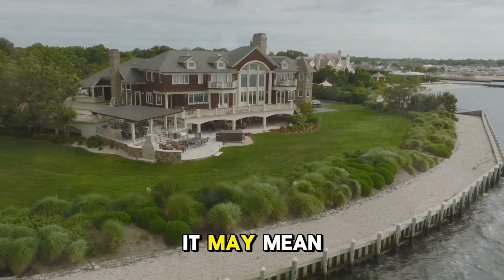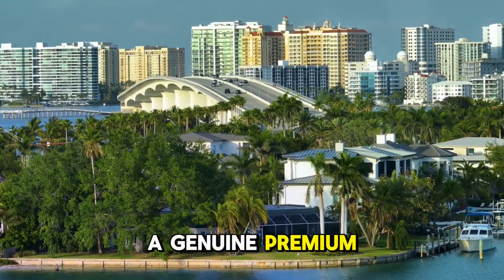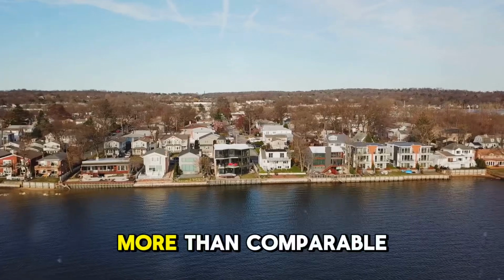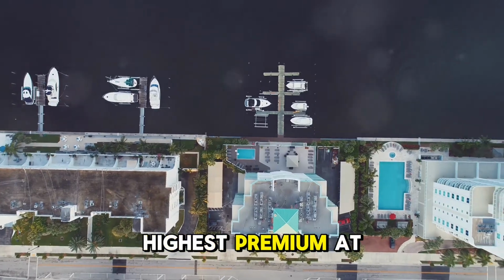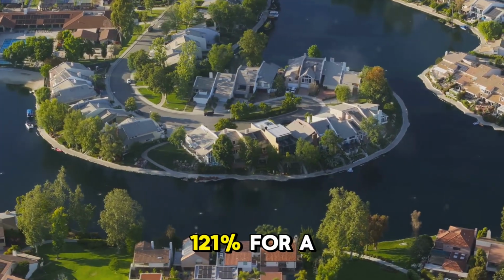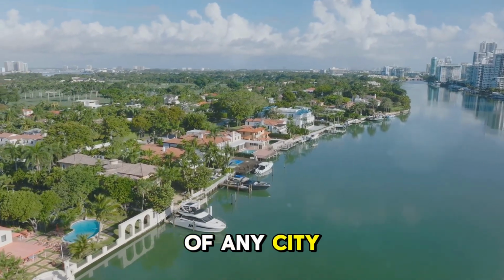Meanwhile, harbourside, it may mean a waterfront or jetty. In fact, in a harbourside or beachside suburb, a waterfront property almost always commands a genuine premium. Knight Frank estimates that waterfront homes in Australia sell for 81% more than comparable properties set back from the water, and harbourfront homes command the highest premium at 116%. In Sydney, buyers can expect to pay an extra 121% for a waterfront home with iconic harbour views, which is the highest waterfront premium of any city in the world.